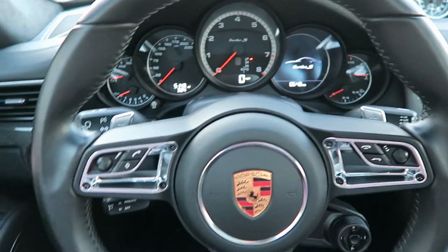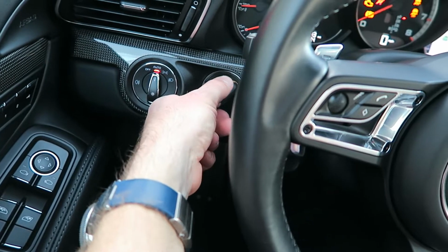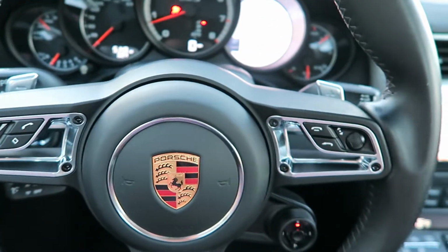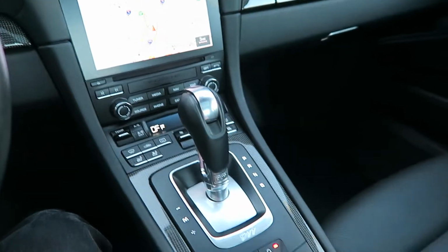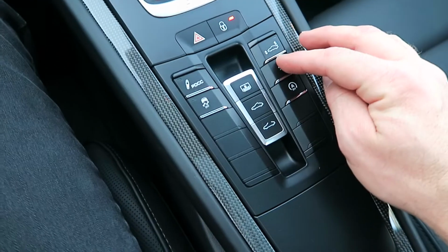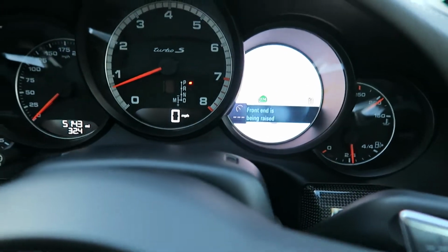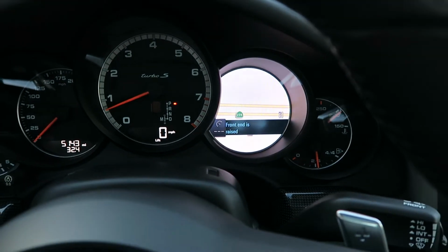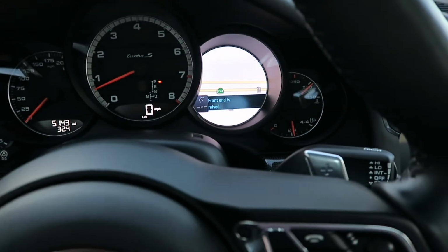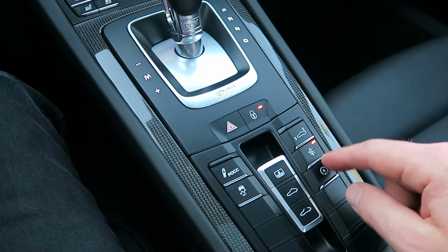Gonna take you for a little drive. Like I said earlier, car is very nicely equipped. It does have my favorite feature, the front spoiler lift. Raises the entire front end of the car and automatically brings it back down for you when you hit a certain speed, or you can hit that button again to turn it off.